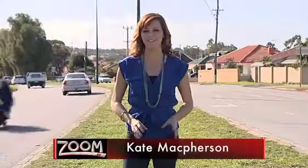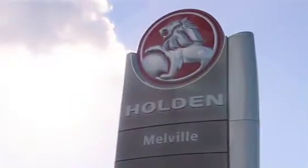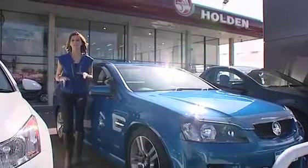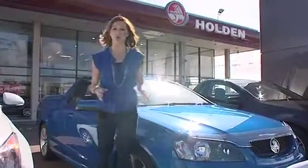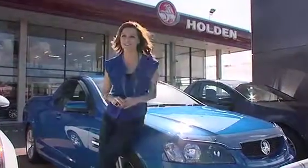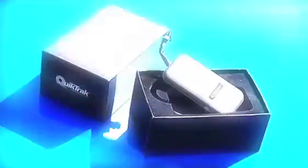As time goes on, the cars we are driving are becoming safer. Unfortunately, the world around us isn't. We may have engine immobilizers and other security systems, but this just means thieves are getting more inventive. Carjacking is now a reality on Australian streets, and the percentage of stolen vehicles never recovered is on the rise. Thankfully, Melville Holden has decided to do something about this.